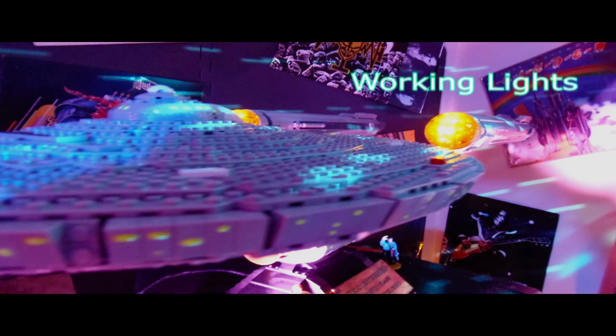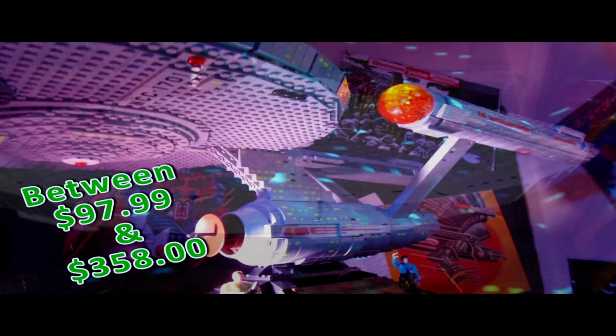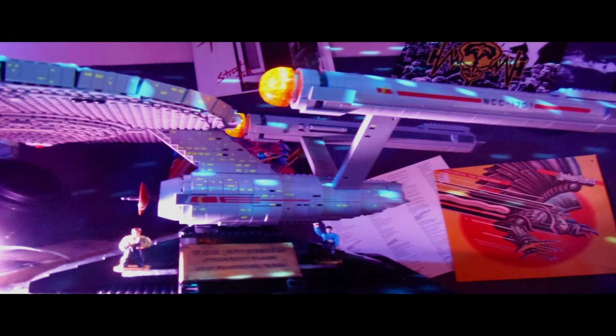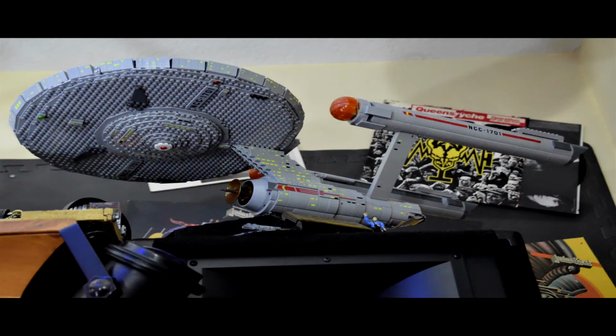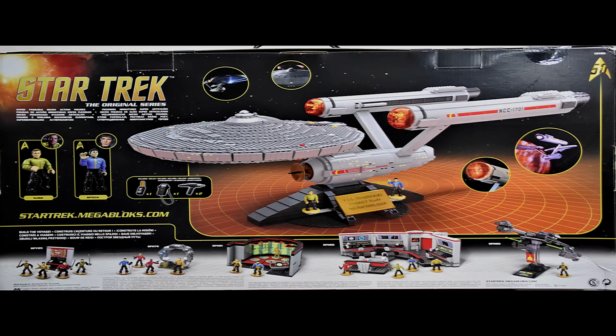This kit has such a price fluctuation. I've seen it from as low as $98 to as high as $358. Ouch. This is my all-time favorite kit. It's huge. It's heavy. It's worth the $200. Working lights. 2 of the greatest iconic figures. In my opinion, there's nothing more that you could ask for in a kit.